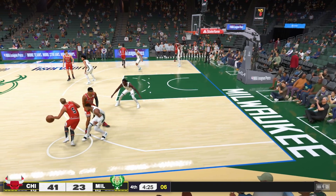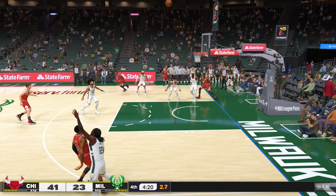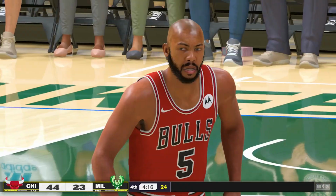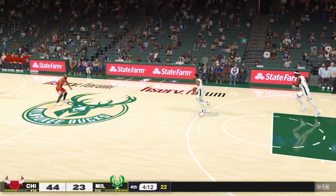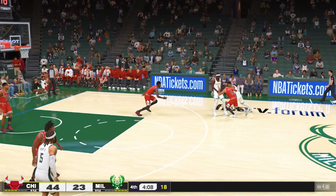Craig with a screen. On the attack, Carter. Fires for 3. And that one's good. Craig for 3. Craig's gotten himself going here. His first points of the game on the deep ball. Bucks trail by 21. Portis with a screen on Carter.